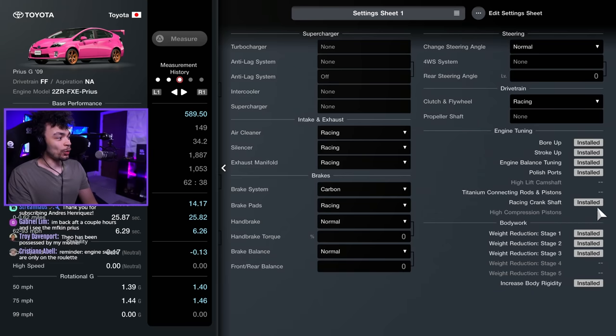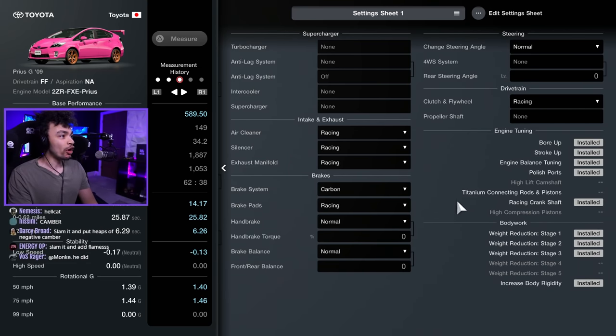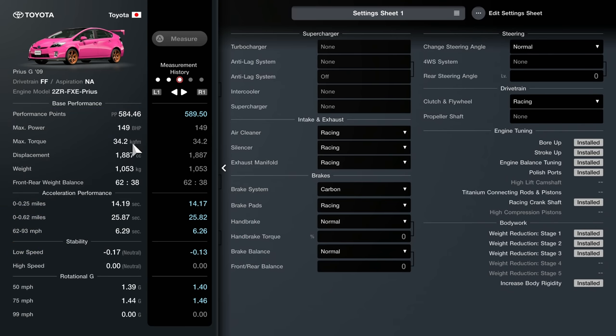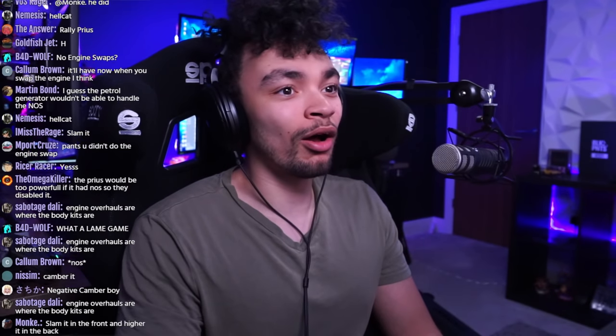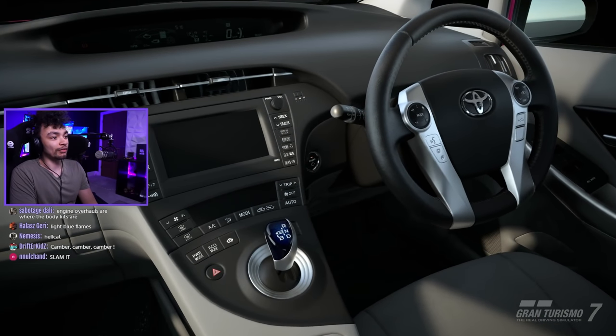Piss off! Okay, so we've done quite a bit of body work and engine tuning, as you can see. We have got ourselves a Prius with 149 horsepower. That's what we get. No turbos, no superchargers, no swaps because I don't have them yet. Camber, oh my God. Are you happy? Oh God, it's not even going to show it properly.